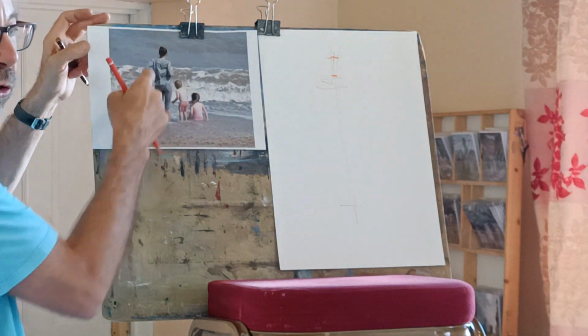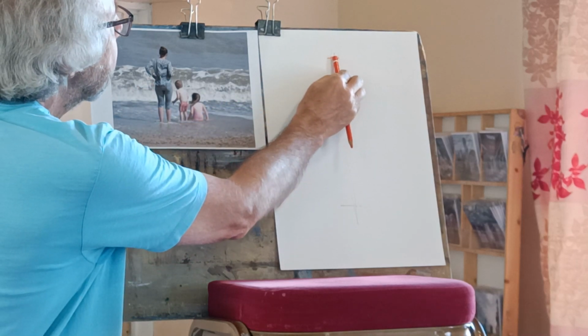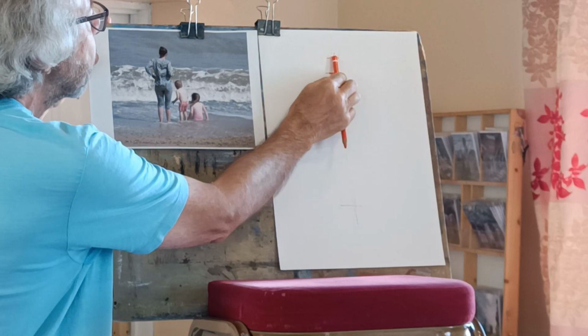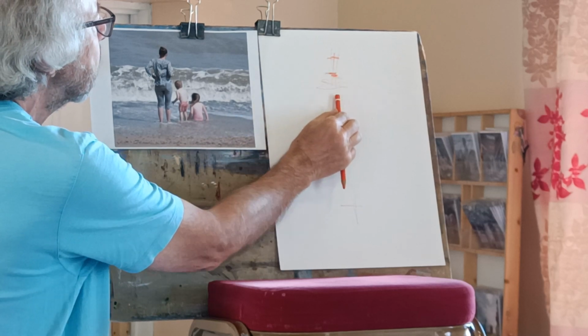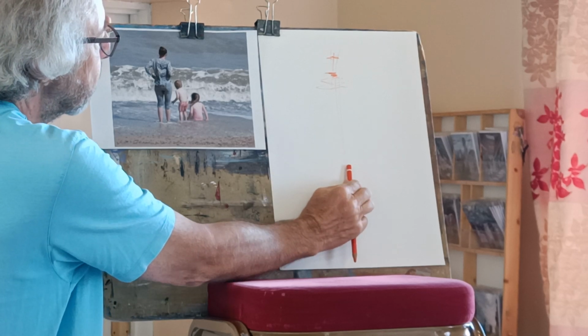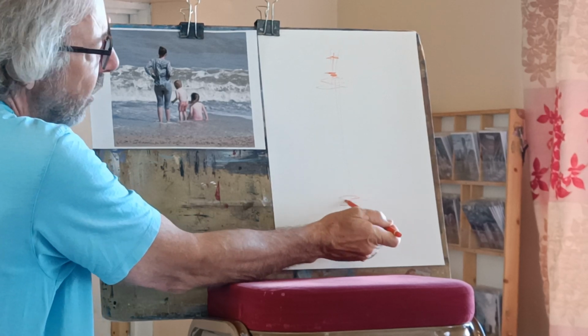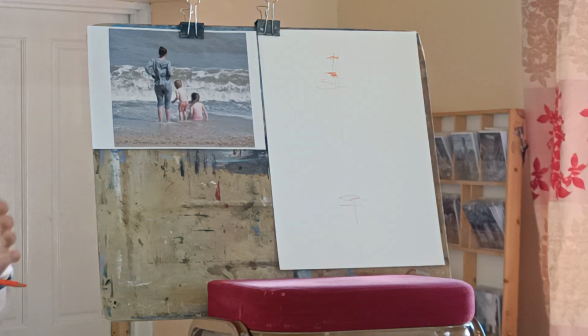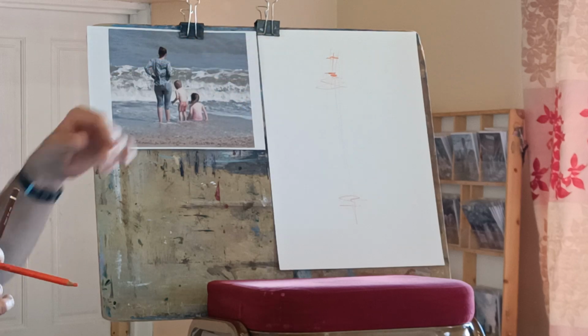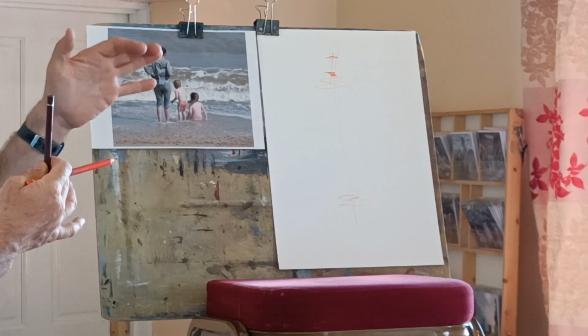So it depends where you choose to measure. If I draw down to a hairline, perhaps about there, I could measure that down. So that should end about where I'm intending, hopefully. So it's quite nice to start fairly loosely and not commit myself too much. Then I've got a bit more room to adjust.